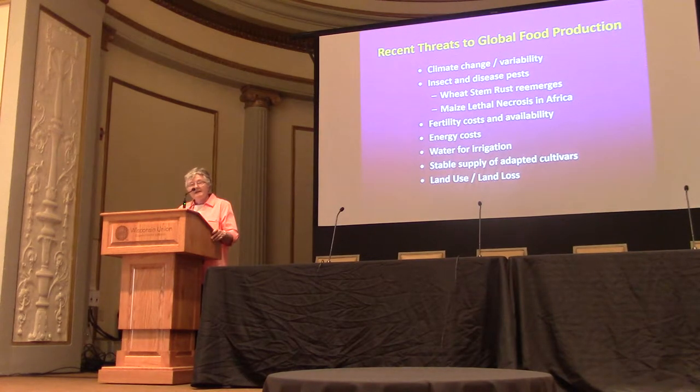The main reason we need to keep our collections vibrant and accessible is to cope with threats to food production. Not everybody can grow their own food. We need lots of food systems. We have to cope with climate change, climate variability. I read an article that said a third of all the maize production losses are simply due to climate variability. Annual temperature rainfall variation impacts yield more than any other single factor. Follow that up with insects and disease pests and the reemergence of diseases because pathogens never sleep, okay? They evolve, they adapt to whatever's out there.